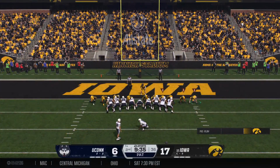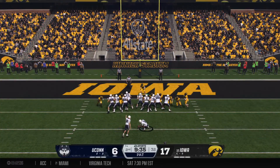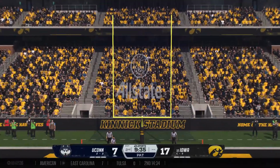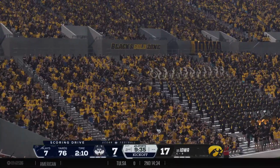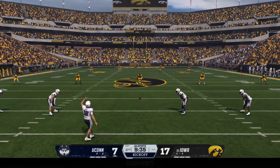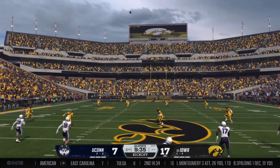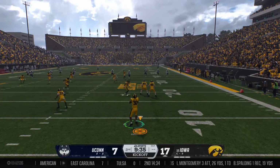On to attempt the try. And with the extra point, they close to within 10, down 17-7. So a scoring drive there of 83 yards. They're getting set to kick it away, and that last score took a little oomph out of this crowd.